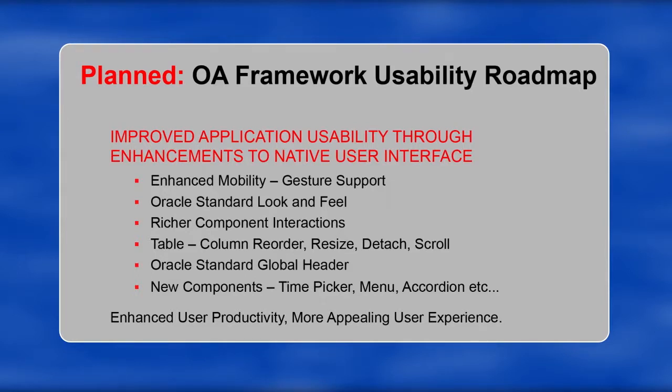So we talked about Endeca, we talked about mobile. Now we'll focus in on some of the distinct OA framework-based usability enhancements that we're putting in, many of these coming in our 12.2.4 release. Again, this is being taped in June 2014, so by the time you're viewing this, 12.2.4 may be live GA in the market.